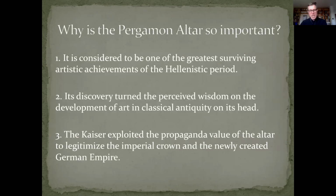For the purposes of the story today, there are 3 main elements to why the altar is so important. It is considered to be one of the greatest surviving artistic achievements of the Hellenistic period, and what the Hellenistic period was, we'll talk about in a moment. Its discovery turned the perceived wisdom on the development of art in classical antiquity on its head. The Kaiser exploited the propaganda value of the altar to legitimize the imperial crown and the newly created German Empire.